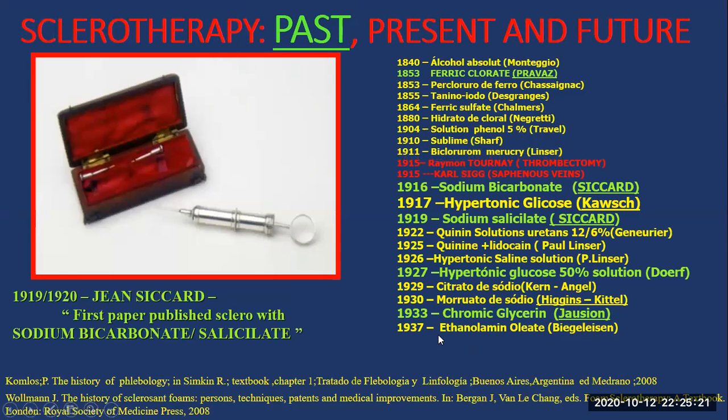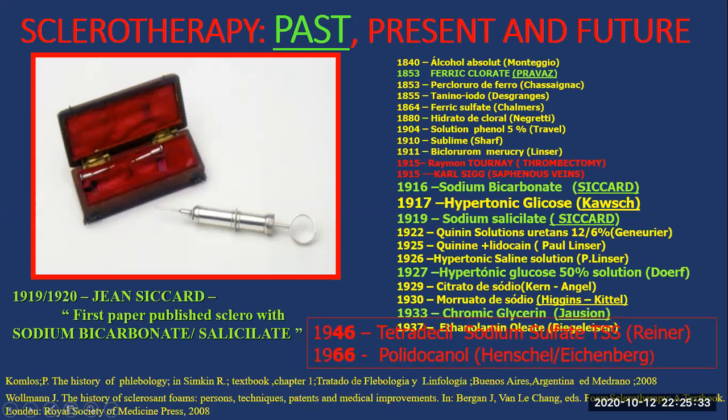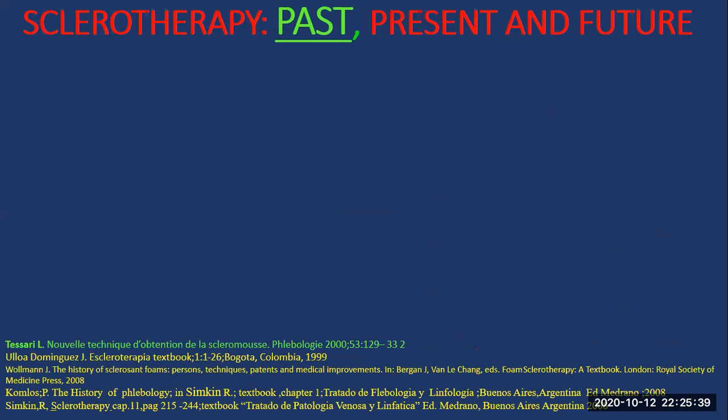Then in 1933 appears chromated glycerin, very commonly used in the treatment of telangiectasia. And then in 1946, sodium tetradecyl sulfate in Germany with Reiner, and in 1966, 20 years later, polidocanol appears. And what about the foam?